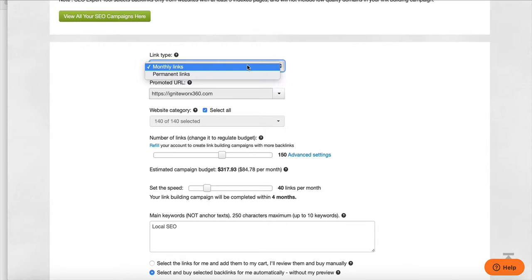It's like renting a house versus buying a house. Now, what happens if you stop paying rent? They kick you out, right? If you own a house, then no one's going to kick you out, right? So when you look at the type of links, you need to think about how is the best way to spend your budget, but what is it that you're really trying to accomplish?